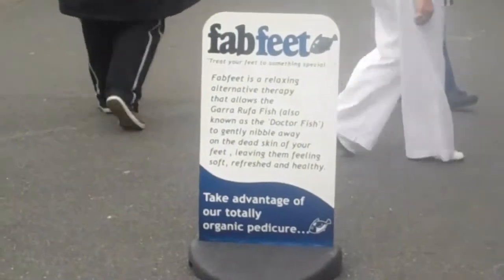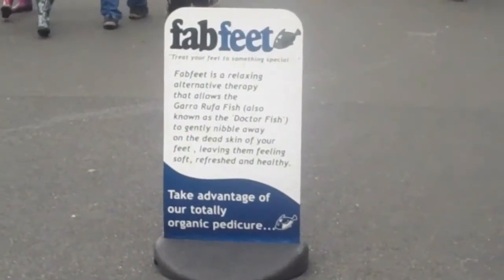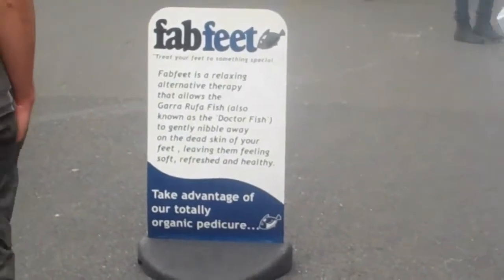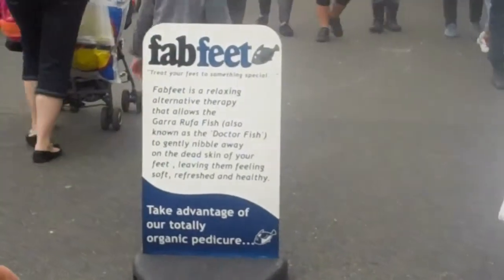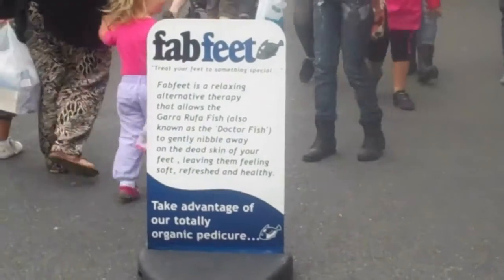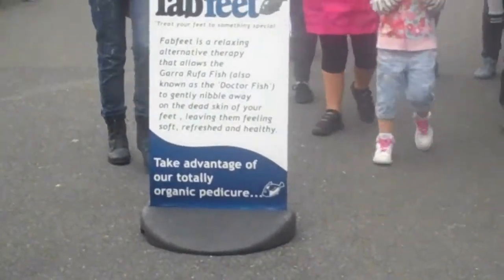Treat your feet to something special. Fab Feet is a relaxing alternative therapy that allows the garra rufa fish, also known as the doctor fish, to gently nibble away on the dead skin of your feet, leaving them feeling soft, refreshed and healthy. Take advantage of organic pedigree.